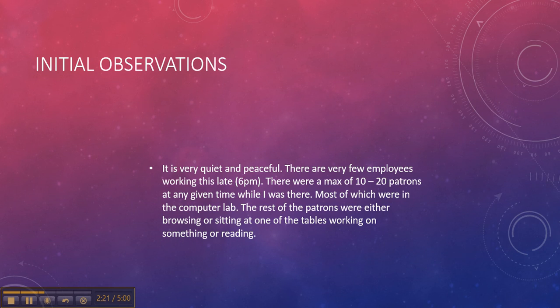So they have all different kinds of announcements and flyers about the library and a lot more in the children's section itself. My initial observations, these are the things that I noticed when I just went in and sat down and looked around and paid attention to what was going on in the library, even walked around and looked to see what was going on.